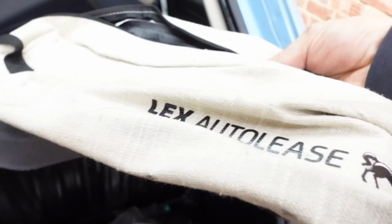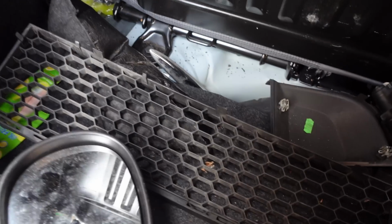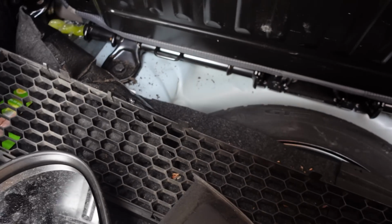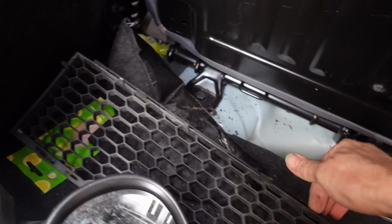What the hell is that? Lex Auto Lease. Don't know. Oh, we've got a mirror, which has clearly been taken off. We've got that. We've got that. We've got that. We've got DRL. That DRL's got two broken lugs, but the chances are they're probably on the actual thing.